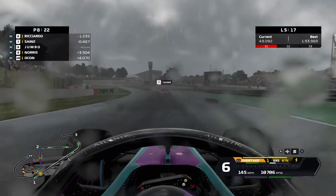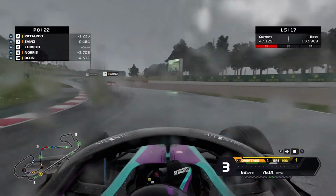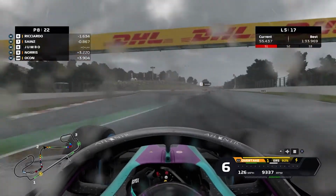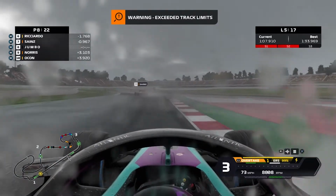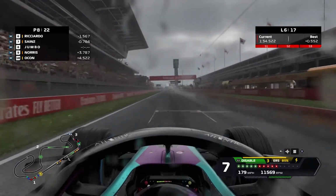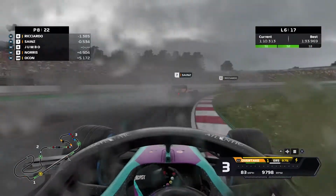Right, let's try a different line through here. That's off the track, Jumbo. Well, that new line didn't really work because it went green. Yeah. Too much of a new line. Right, the new line trick has not worked, so we're just going to stick with the racing line.